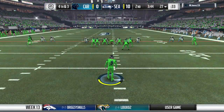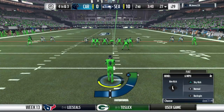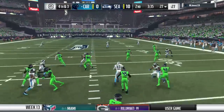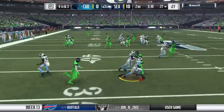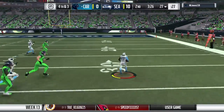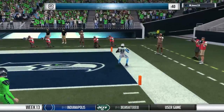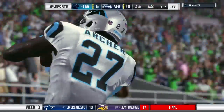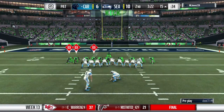So on 4th down, here's the Canadian-born punter, John Ryan, to kick it away for Seattle. Back deep, Dre Archer. It's taken to the 26. They find some open field here. Touchdown, Carolina. Dre Archer, his 4th touchdown on the year. And the Panthers strike quickly here for 6 points.